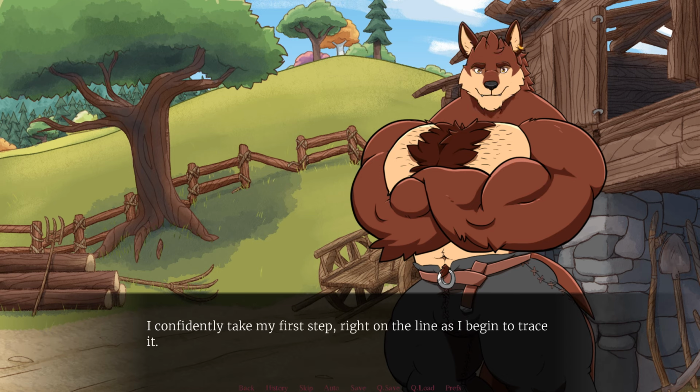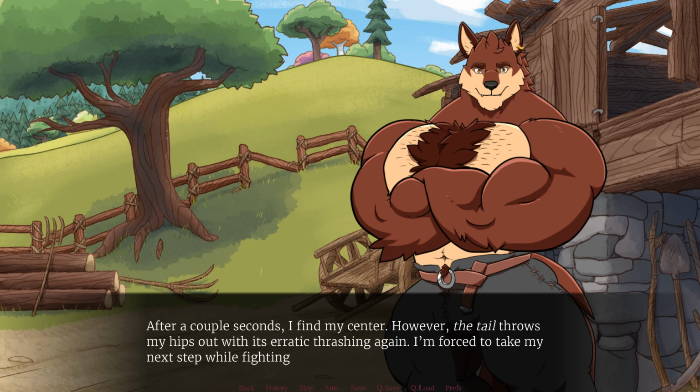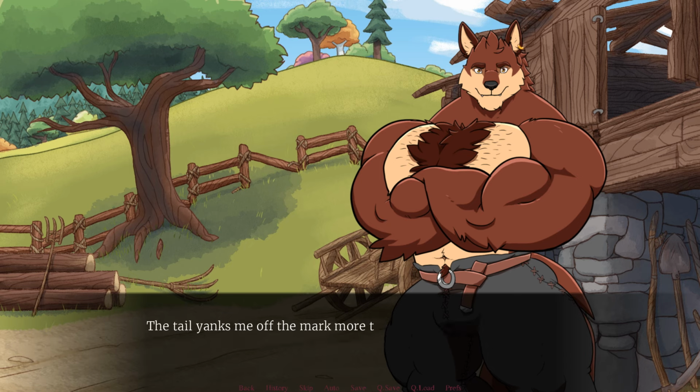I confidently take my first step, one foot on the line as I begin to trace it. But my stance is already faltering on the second step. I'm forced to lean to the right before sticking my arms out as counterbalance. After a couple seconds, I find my center. However, the tail throws my hips out with its erratic thrashing again. I'm forced to take my next step while fighting against its movements. I thought it was getting better, but sticking to an established path with my feet together is proving to be more of a challenge than I expected. The tail yanks me off the mark more times than I'd like to admit before I totter to the end of the line. There, see?